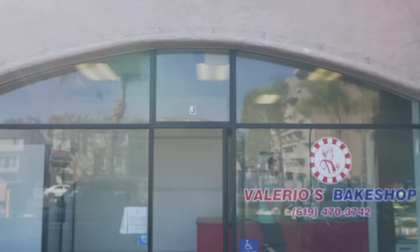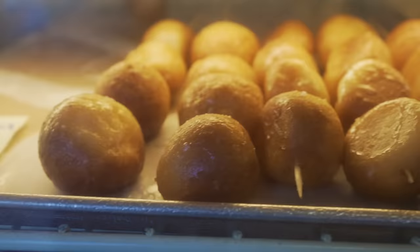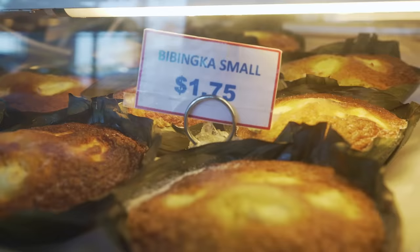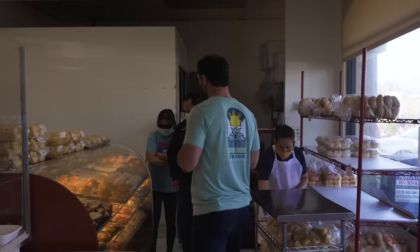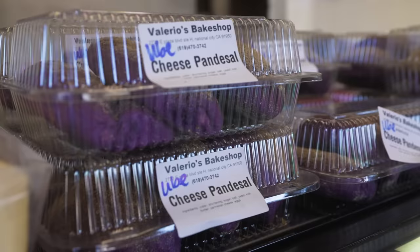Smells so good. Wow. Ube. Look at this. Cheese Pandesal. These look so good. Ube cheese roll? Yeah. Okay, I'll get one of those. That's sweet coconut inside? Yeah. Oh man, I'm a sucker. What are these? And then of course, ube everything, right? Ube all the time.